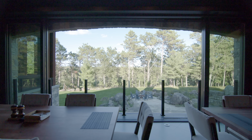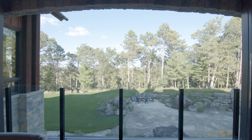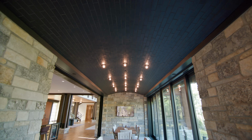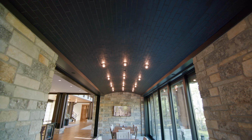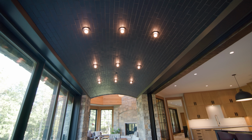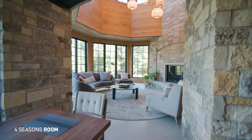A second set of doors holds a retractable screen, so the entire room can open wide while still capturing a steady cross breeze. Overhead, a brick-patterned barrel vault shapes the ceiling with bold character. Adjacent, the Four Seasons room continues the flow.